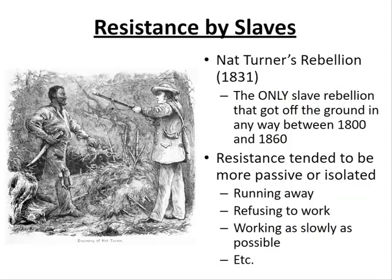There was resistance by slaves. It was usually kind of passive or isolated, like slaves would run away, or they just wouldn't work, or they would dilly-dally, do as little work as they possibly could, things like that. There were very few organized slave rebellions in the United States. Only one even got off the ground.